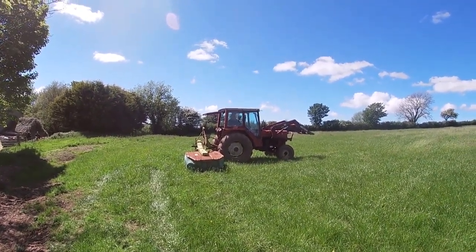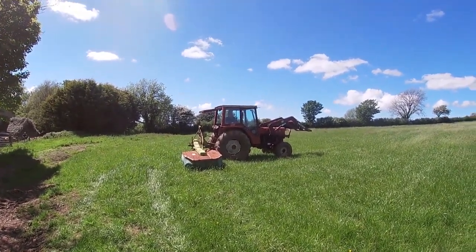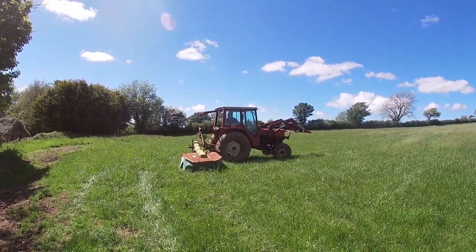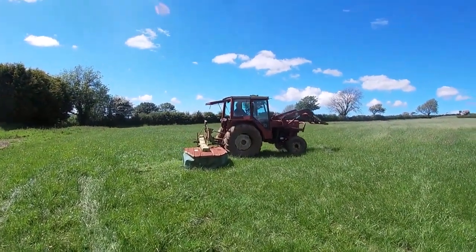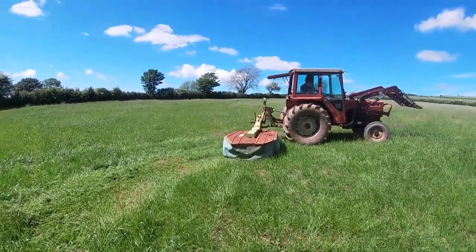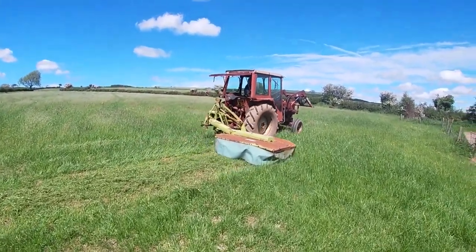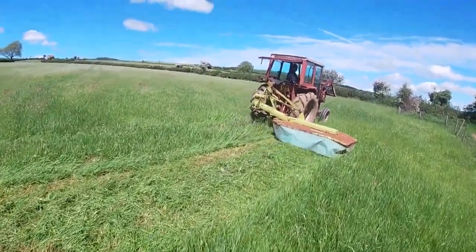Well, it's going a lot better than the PZ was. The PZ is belt driven and the belt was slack. So, yeah. Where the belt was slack on the PZ, the drums weren't moving. Oh, that's cutting all right, I think. Apart from, yeah. That'd be all right. Get up in the grass a little bit. Probably wants to go a bit higher, I'd say.